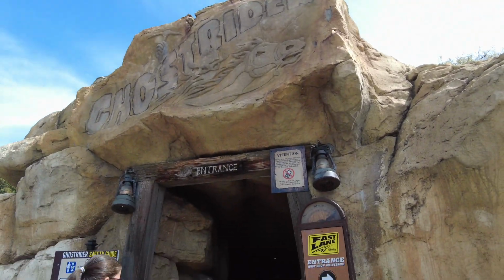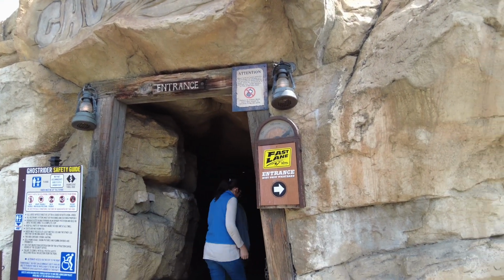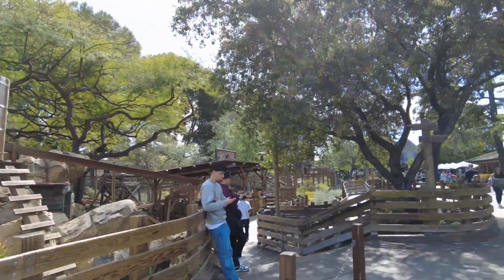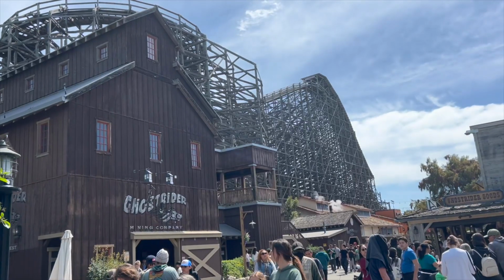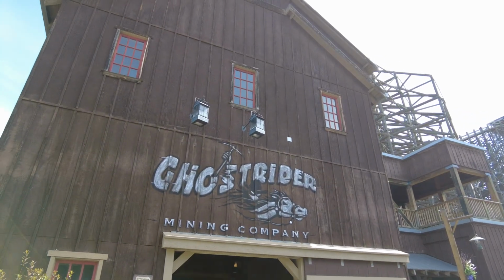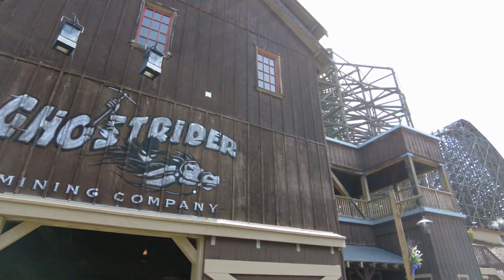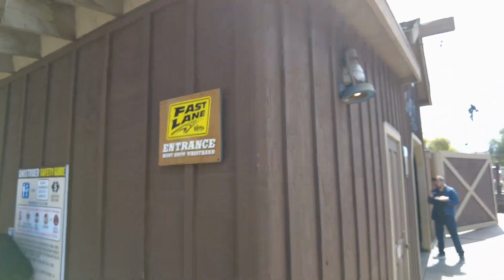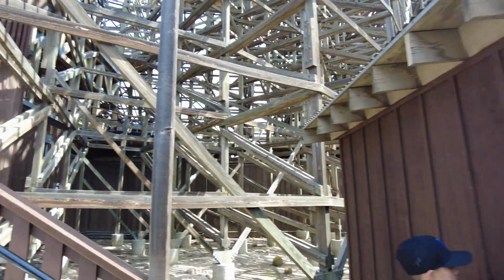Looks like it's a 2-hour wait right now. The fast lane entrance is over here, so let's go time that. Made it to the fast lane entrance. Let's go.